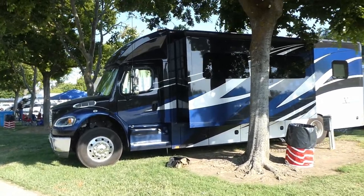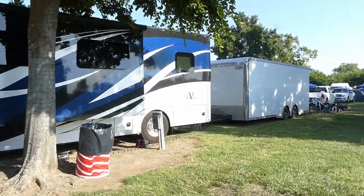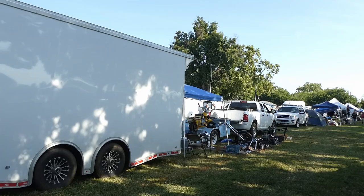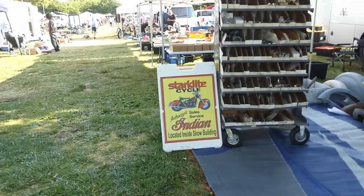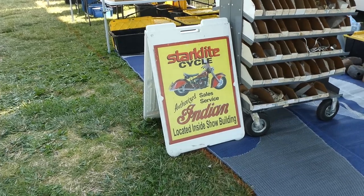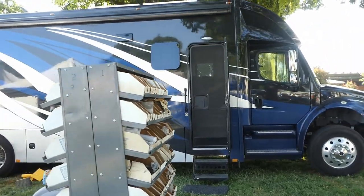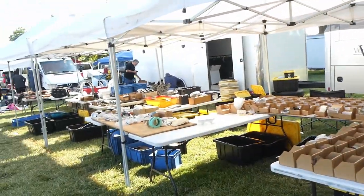Little toy hauler. This is quite a unit here. What a setup. Oh, I was going to see what he's got behind his rig, but that's somebody else's stuff. I see Starklight Cycle, Authorized Sales Service Indian. Located inside building. Is that the building? Look at all this stuff. Wow.